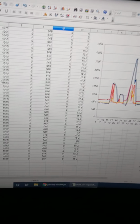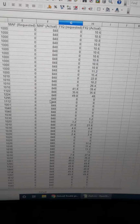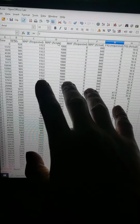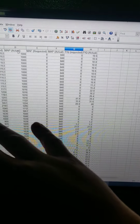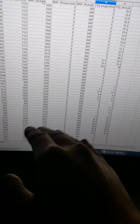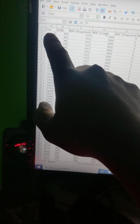Okay, this is kind of what's going on with the TDI. Right now I made a graph, and this is all based off going around the street, so it wasn't at idle. This was load on a vehicle and driving, shifting. I'm kind of uphill, so maybe these numbers might be a little lower, but basically I have time.